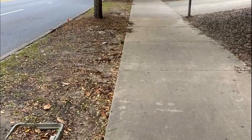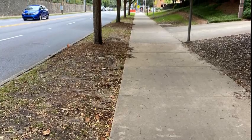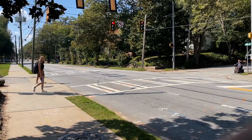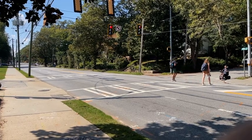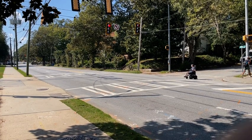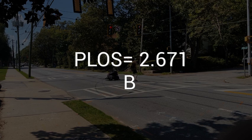As a secondary recommendation, we also recommend including buffers along every segment of the sidewalk to increase safety and pedestrian comfort. In our survey, 2 respondents recommended improving the signal frequency for pedestrians, which we also would expect to decrease the frequency of jaywalking and improve overall safety. Both of these pedestrian improvements would improve the pedestrian level of service to a score of 2.671 or a rating of B.